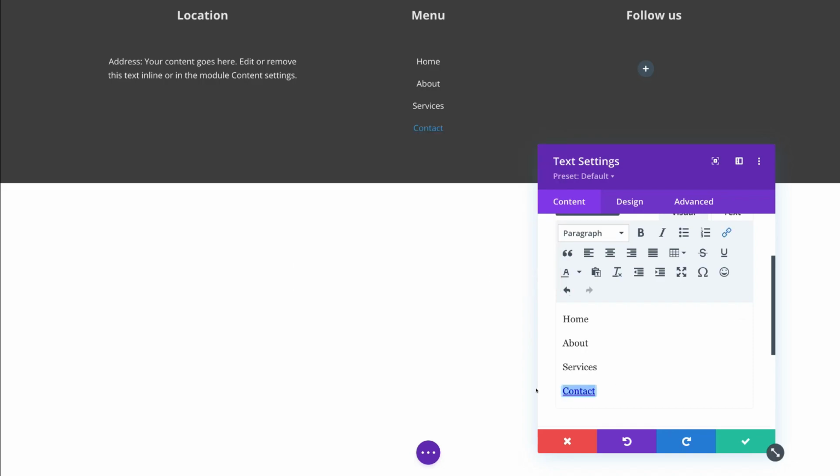And now if people come down and click on contact, that's going to take them to our contact page. So make sure you do that to all your website pages. I'm going to go ahead and quickly do that now, and then come down and click here.